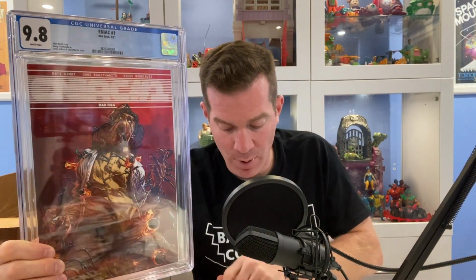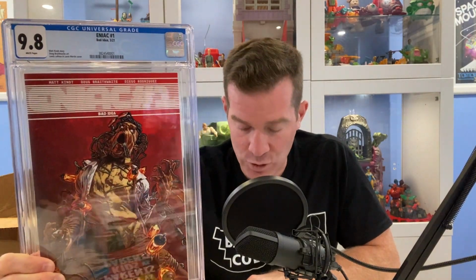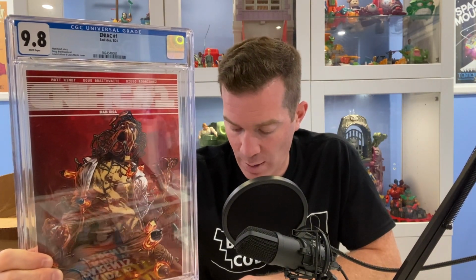But at the time I bought this book for $150. And at the time it was selling, a 9.8 was going for $200. So I was only just going to probably break even. But right now it's going for $130. And if I sold it right now, I'd be minus $55. So I'm definitely going to be hanging on to this book. Hopefully some news comes out of it one day.